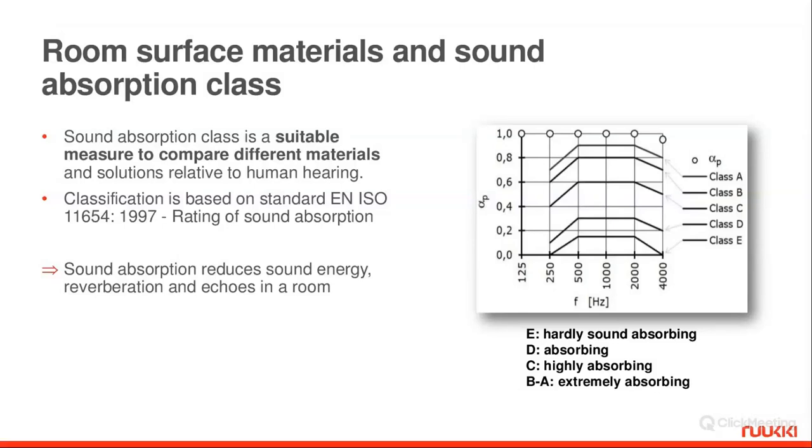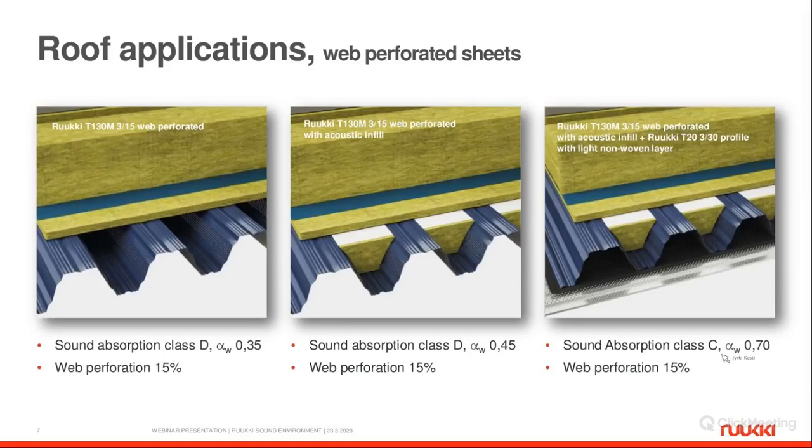Now, why is it good to have sound absorption in the space? Sound absorption reduces sound energy, reverberation time, and echoes in a room, creating a more pleasant sound environment. Then I'll show you some of our products related to sound absorption.